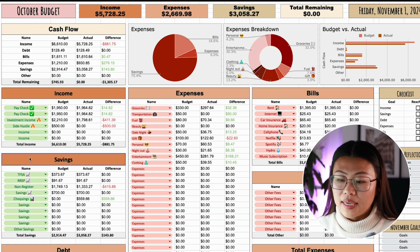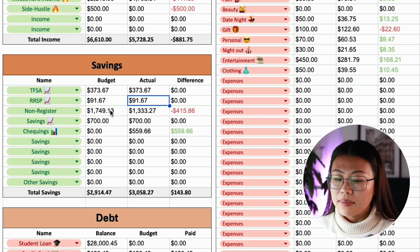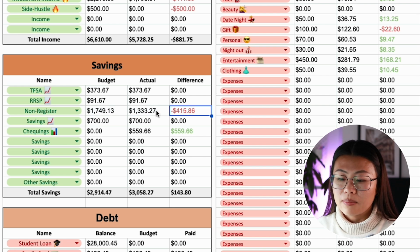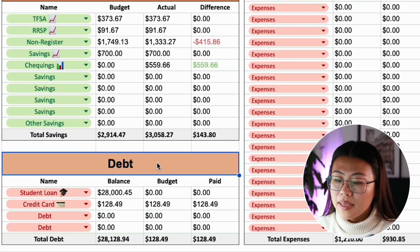Moving on to savings, my goal for October was to save $700 and I met that goal. These funds went straight into my TFSA, RSP, and my non-registered account. For now, I'm just letting them grow untouched, but you can see my non-registered is about $400 less every month. Painful, but okay.